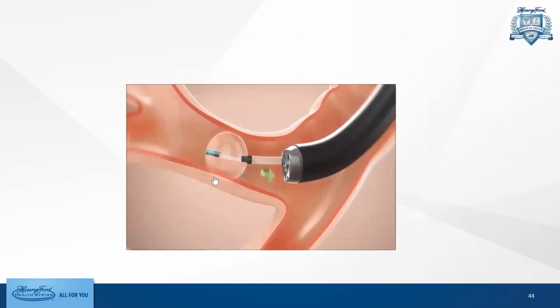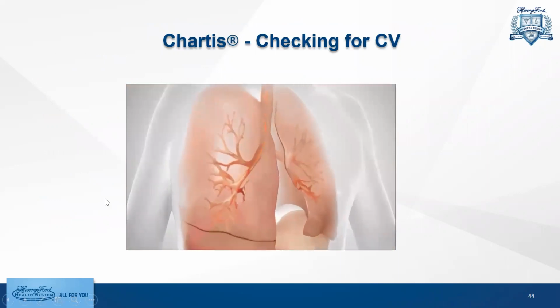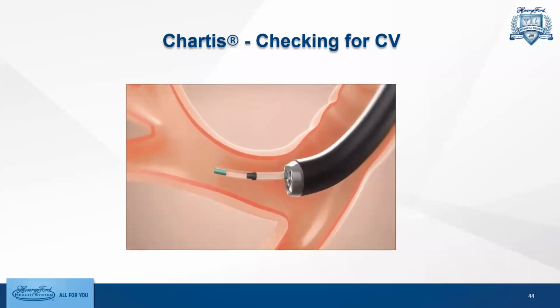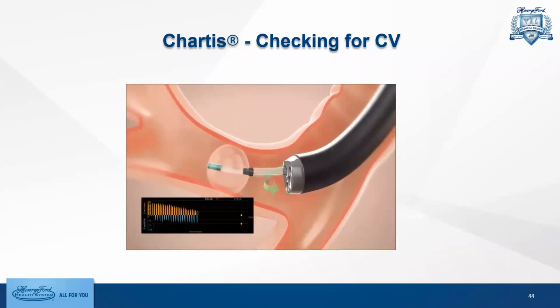So this is how you measure. The Pulmonx Chartis system provides precise pulmonary flow and pressure readings that assess the patient's collateral ventilation. By identifying diseased lobes with no collateral airflow, physicians can optimize the valve placement for endoscopic lung volume reduction.